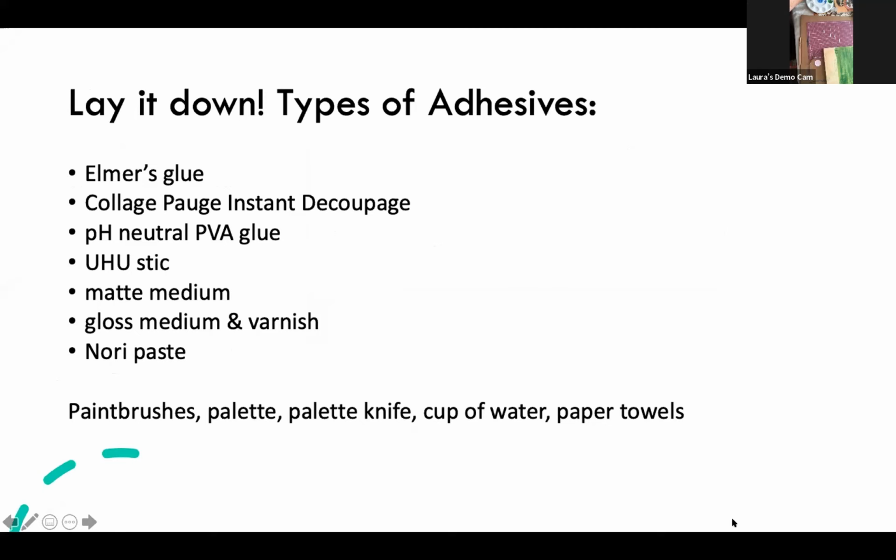These are some of the adhesives that I went over, and things that you should have on hand when you're using them. I really like using matte medium, and the Nori paste seems great. I know other collage artists in this group here have used it as well. It's starch based, which I found out after you open it, you have to keep it in the fridge, so don't forget to do that.